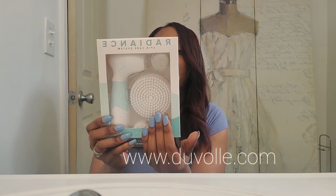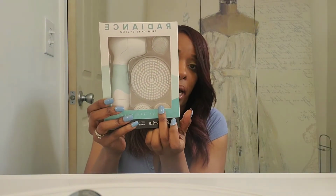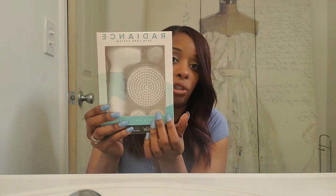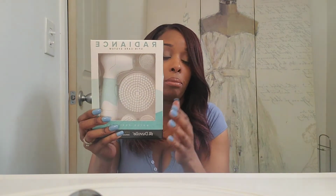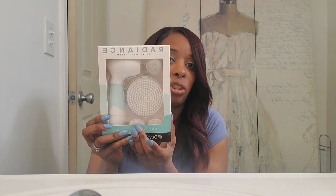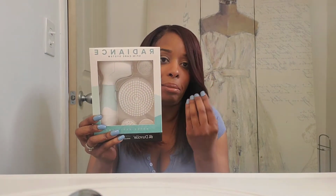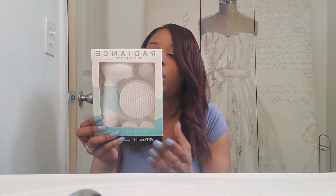Our first brush would be our facial cleansing brush, which is at the bottom. It's a more gentle brush. You're going to be removing dirt and makeup using your favorite cleanser. And then we have our facial exfoliation brush, which is going to deep cleanse the skin, get into the pores and clean them out, and give you that radiant glow.